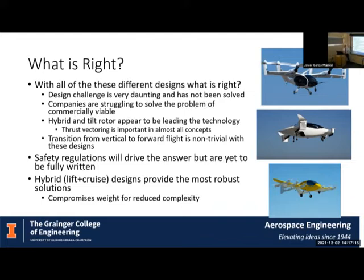Right now, tilt rotor and hybrid tend to be leading. These 3 are actually 3 that have flown full-scale vehicles, uninhabited, but full scale. We're still waiting to write the regulations. And in my opinion, that hybrid lift plus cruise design is the most robust because I'm not mixing things. I'm not trying to tilt stuff. I go up, I turn the forward on, I move forward, I turn the vertical off as I go. They're very robust. You pay extra weight penalty for that.